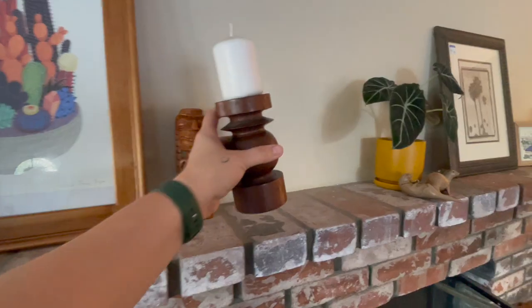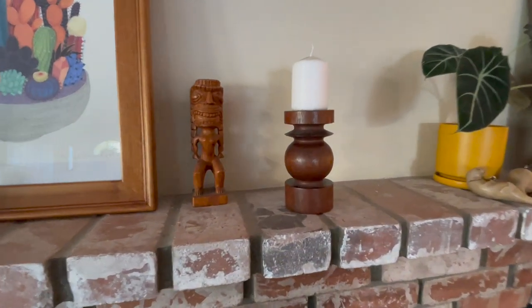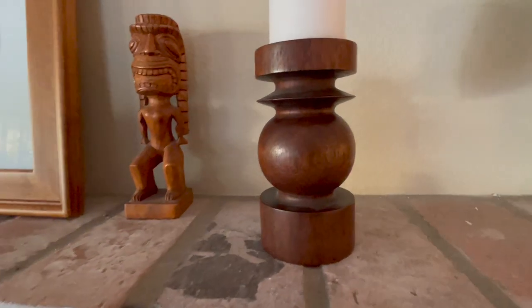The next thing I found was this really beautiful candlestick. It's very Danish. That's what it says. It's a wooden Danish pillar candle holder. And this was $14, 20% off. And they didn't have a second one, but as I mentioned in my last video, if I like something, I'm gonna get it. And when things have the same wood tones or similar shapes, I feel like you can mix and match, and it really brings a lot more depth to your design.